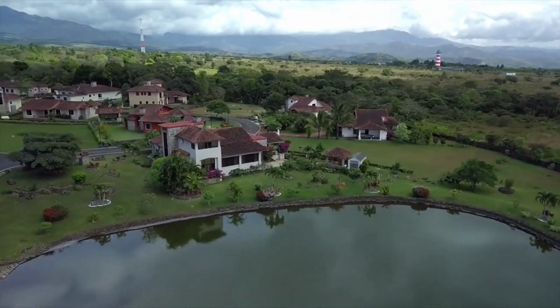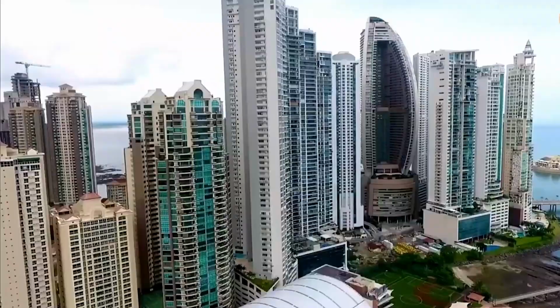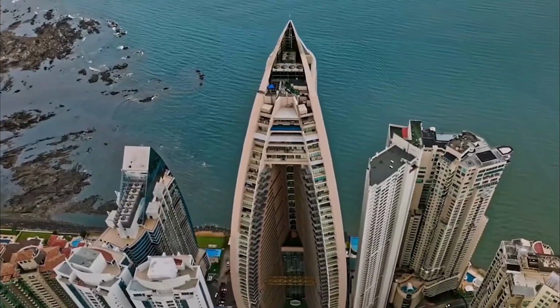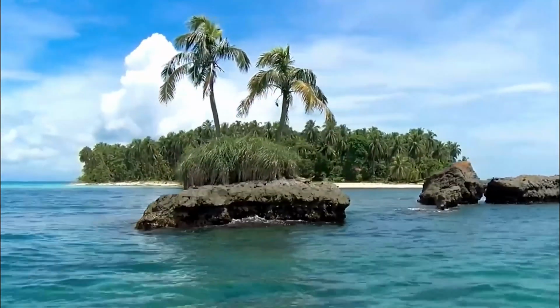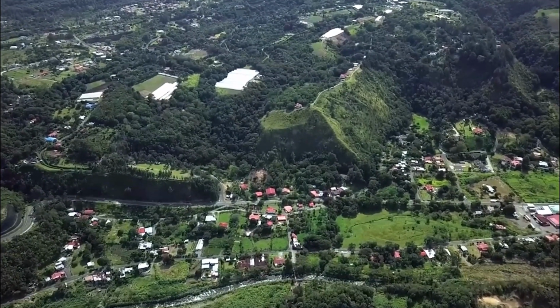Diversify your portfolio. Beyond traditional residential properties, explore commercial opportunities. From office spaces to retail outlets, Panama's economic growth presents various options to capitalize on commercial real estate and boost your profit potential.